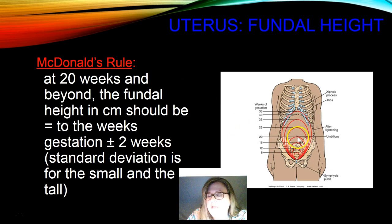So McDonald's rule says that at 20 weeks of pregnancy, the uterus should be at the umbilicus. There are very tall people and very small people that are both normal. So we have to take into account tall people and short people, and we have to have a standard deviation for this rule. So the rule says that after 20 weeks, the uterus should be proportional to the gestational age, with plus or minus 2 centimeters in growth.